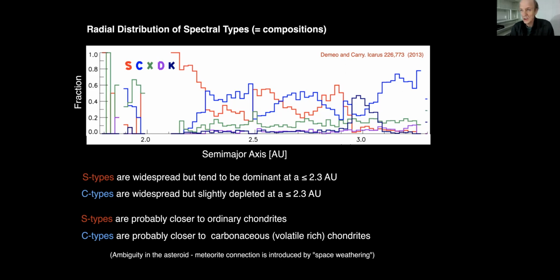So the red ones are the so-called S-type asteroids, which we think are probably counterparts to the chondrites, the ordinary chondrites. And the blue ones show the so-called C-type asteroids that are probably closer to the carbonaceous chondrites, the more volatile-rich chondrites. The figure shows that both types are quite widely distributed through the asteroid belt, but there's a small tendency for the red ones, the S-types, to dominate on the inner edge of the belt near 2 AU. So the red curve is higher than the blue curve near 2 AU. And then the opposite is true on the outside edge of the belt. The blue curve is higher than the other curves out there.